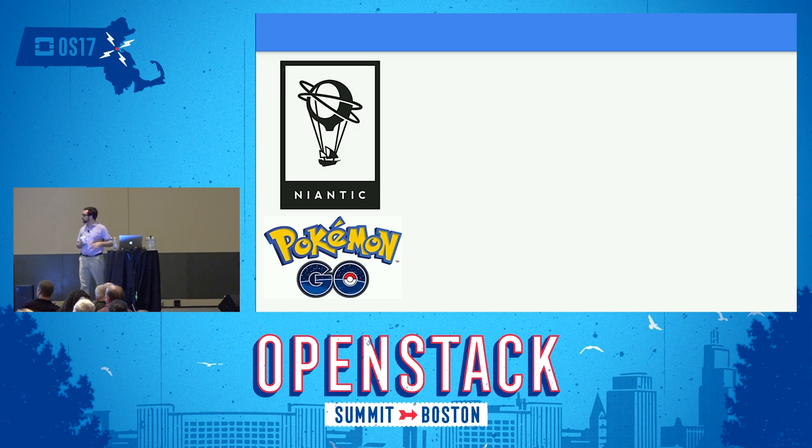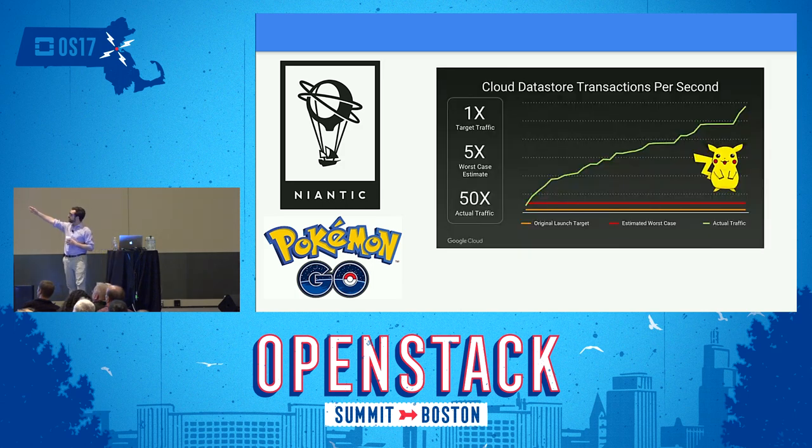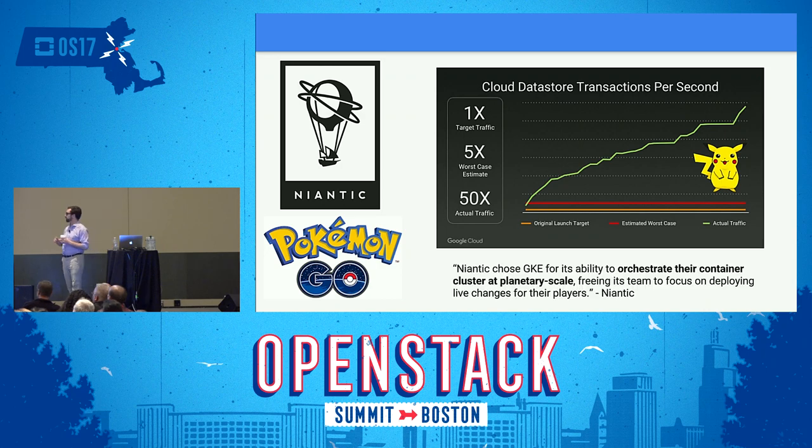And then, of course, the little story, Niantic, Pokemon Go. I love showing this graph. The orange line there is what their original target was. The red line is, in fact, their worst case, highest peak scenario. And the green line is what they actually did. And they did that all on Google Container Engine. In fact, they chose it to orchestrate their cluster at planetary scale.